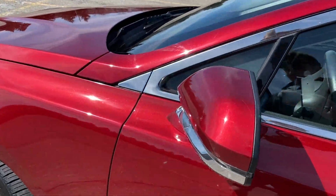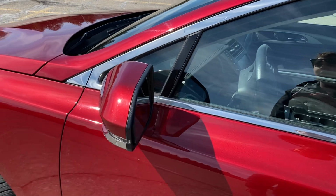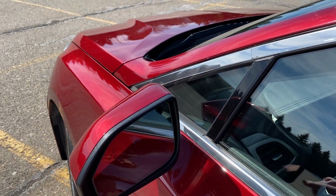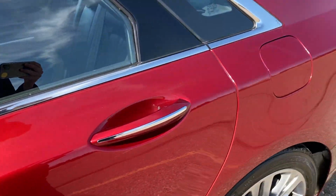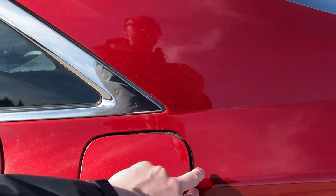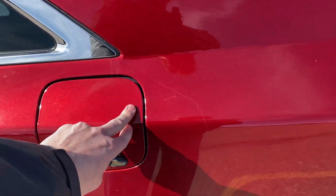This one does have your turn signals in the mirrors as well, as your luxury cars usually do. You have blind spot right there. This is auto dimming as well. Keyless entry. Your gas cap right here is just push to open. There it is, your easy fuel.